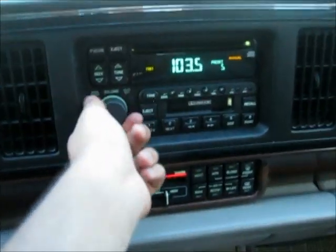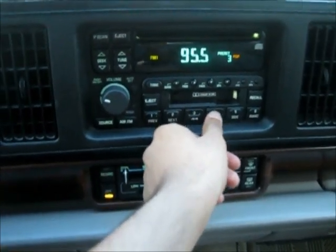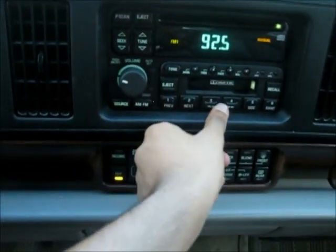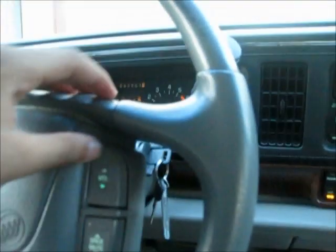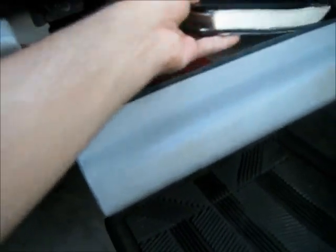See all the interior lighting. AC blows ice cold. Owner's manual. Maintenance folder.